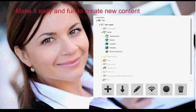And we think it's really important to make knowledge easy and fun to create and use. We can show this to you in a demo, but with ComAround Zero, you have drag and drop capabilities, very easy to create folders, to create articles, to create the content that you need to have within your environment, and it's very easy to structure it too.